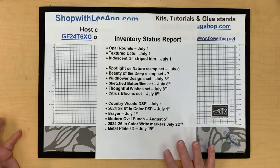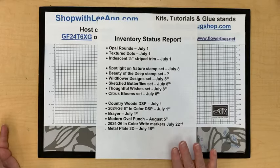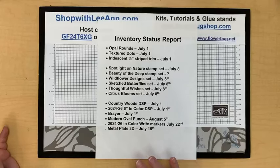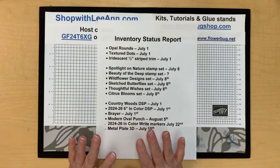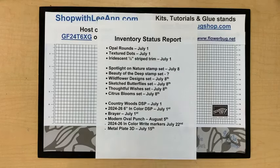So yeah, the bundles are on sale through June 30th. So any stamp and die bundles are automatically an extra 10% off. I mean, automatically 10% off when you order them as a bundle. But during June, they are an extra 10% for almost 20% off. So that's the June special.